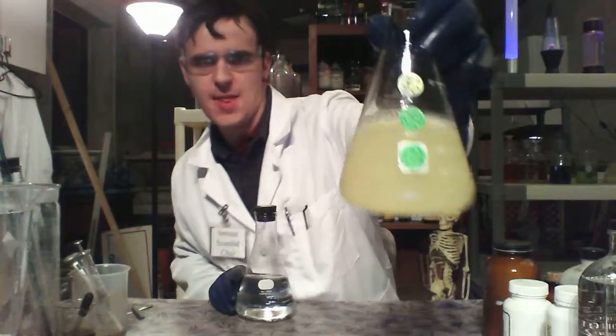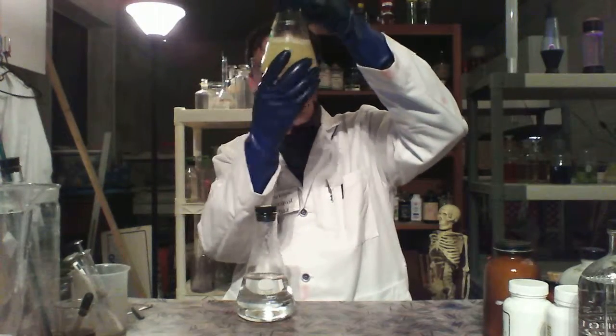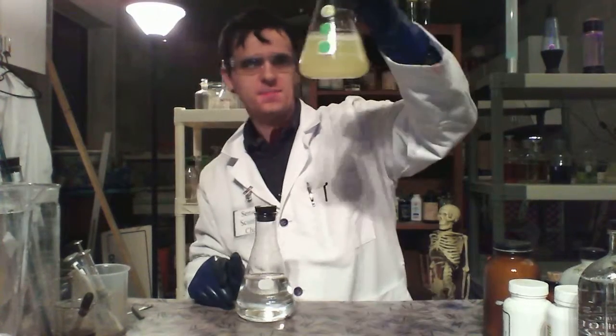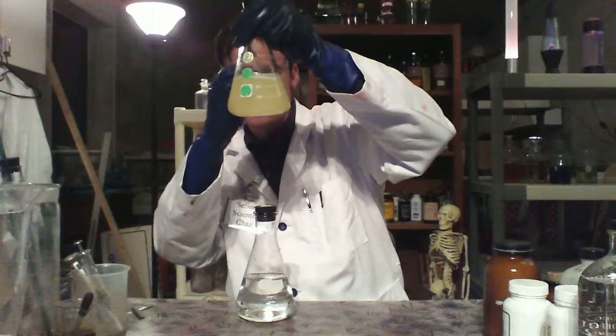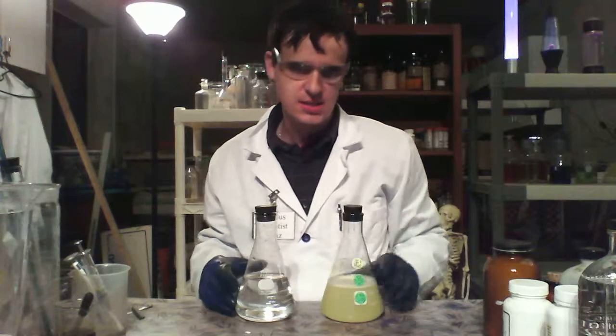The first biochemical formula is yellow. It's opaque. See? It's opaque. It's glowing a bit. Look, you can tell it's glowing. That's the chemical reaction. Cool reaction. Physical science.